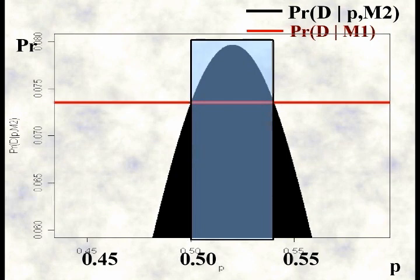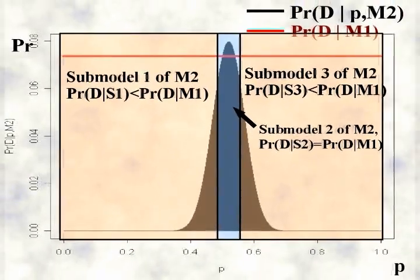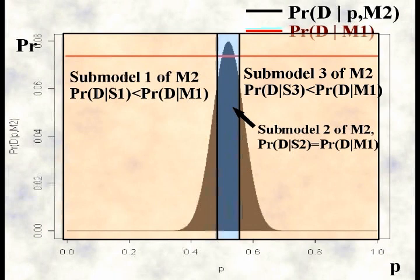There's a small subset of Model 2 though, which gives an equal prior probability to all values of P ranging from 0 to 1. If we make a slightly larger interval around P equal to 52%, ranging from 48.5% to 55.5%, we have a submodel of Model 2 which on average gives the same data likelihood as Model 1. But that's not the whole of Model 2. There are two other submodels of Model 2 where the data likelihood is lower than for Model 1. So that's one submodel with equal data likelihood as the alternative model and two submodels with lower data likelihood.